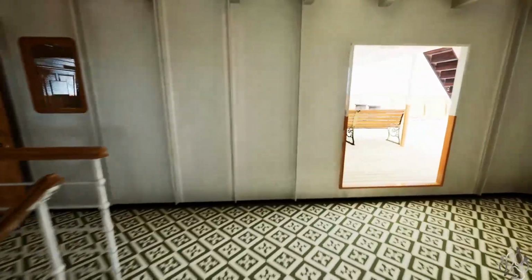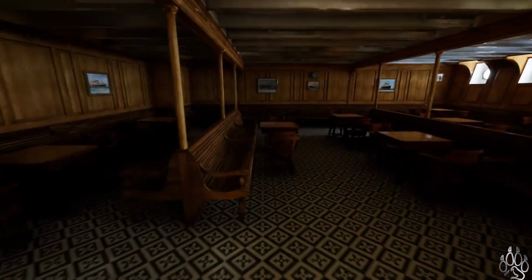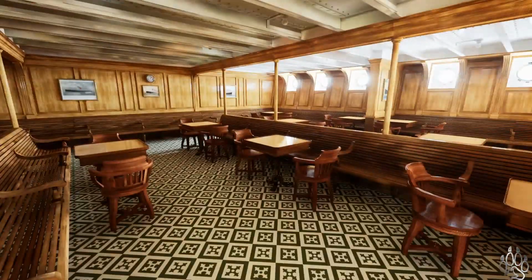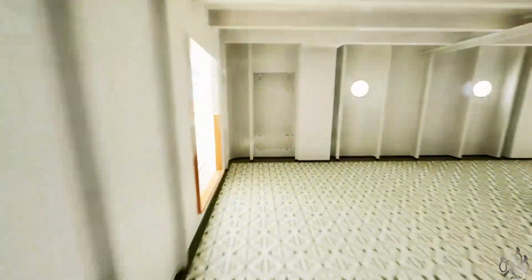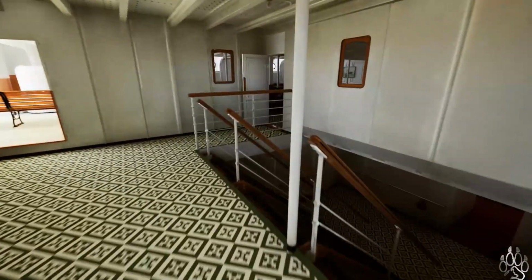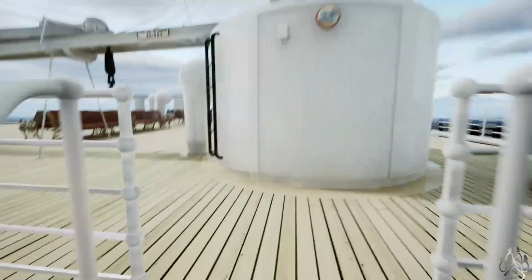We should be... I believe it was just on the Britannic. Wasn't this where the infirmary was? So again, secondary lounge. Let's pop back out. And I really want to go downstairs, but I'm going to resist that temptation yet. We have so many stairs that we need to explore. I'm going to get lost. And, oh my god, this is amazing already.